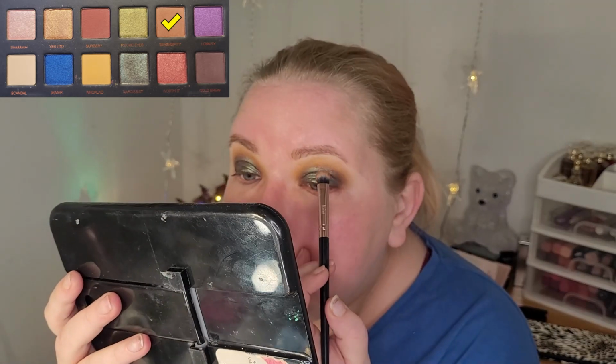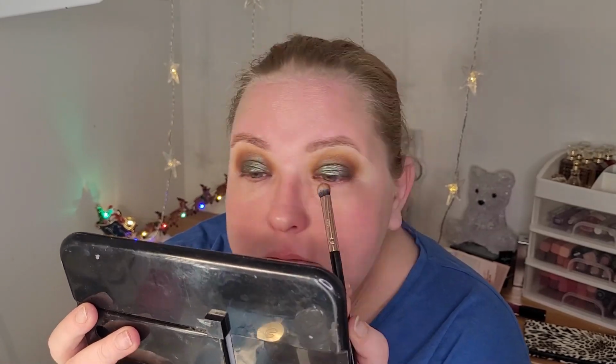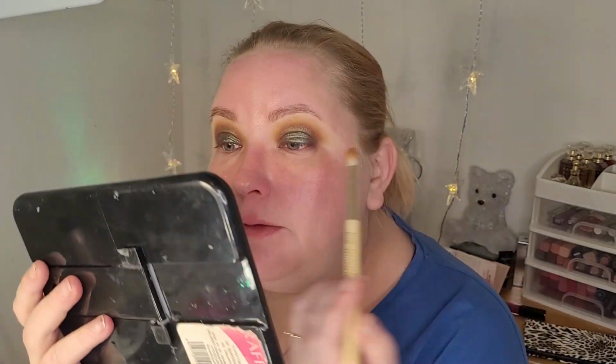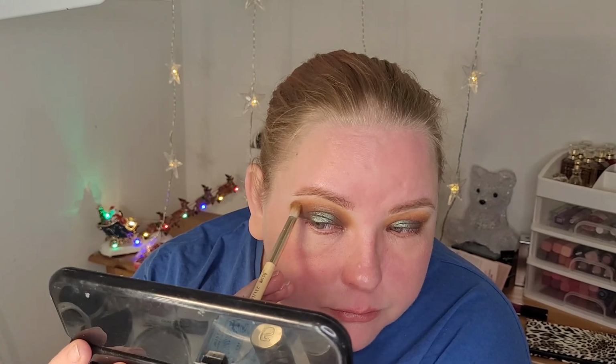Then I'll take that beauty paintbrush and the shade Serendipity. Just blend this edge. And then I'll blend a bit more with the yellow, the mustard. This was pretty much the eye look. Gonna take a break now and then I'll come to the base with you.